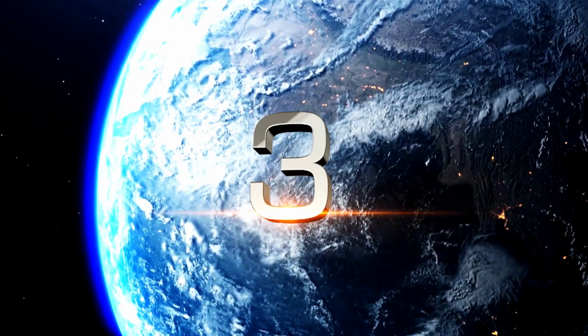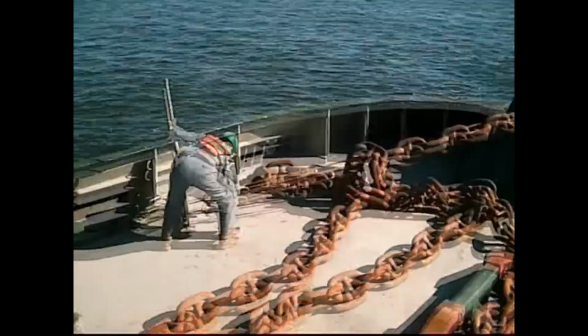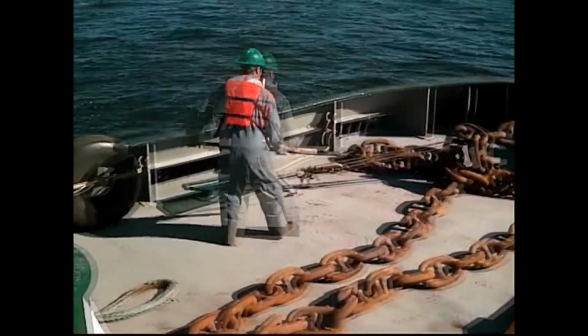Number 3. USA. This boat is setting what is known as a surge chain. This worker has to hit and run before he's taken out by the chain.